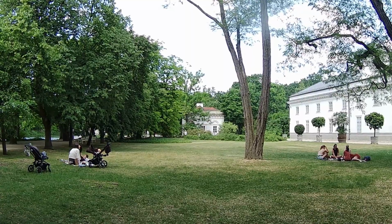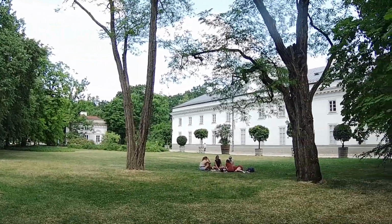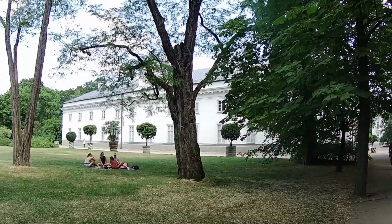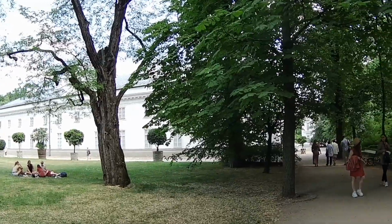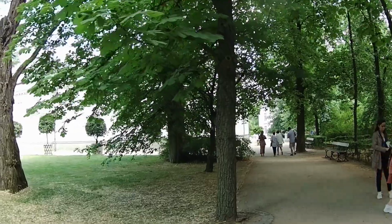I don't want you to think that we're limited in numbers of buildings that we can come here and admire. Not just the palace on the water, not just the orangery, or the botanical gardens with their greenhouses.